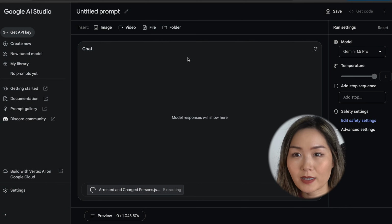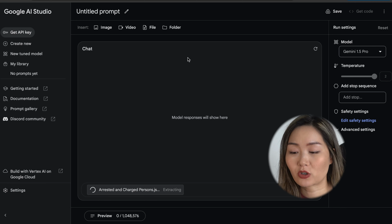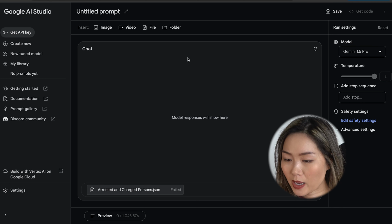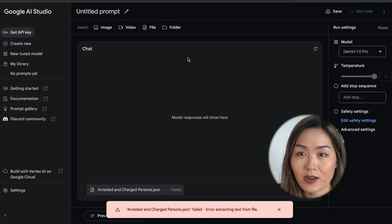Let's try to upload a file I got from the Toronto open data. It's processing because the file is quite large. When I was trying to open the file on my desktop computer, it took a few seconds too, so I would say that is fair. It's just trying to understand the data. It cannot extract text from the file. So let's try another file.